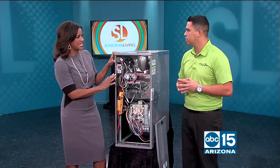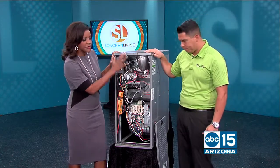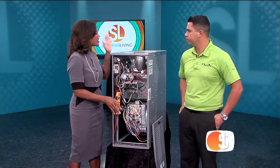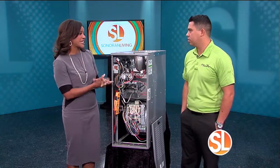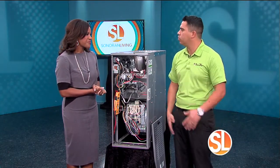And how long should a tune-up take? Like I said, the tune-up should take a good hour. They have the panel off, they're looking for everything, they're checking everything. And then they'll make recommendations if something needs to be fixed. If something's needed, then we'll go over it and give you options on what works best for you.